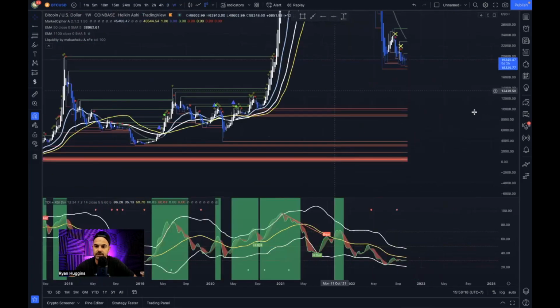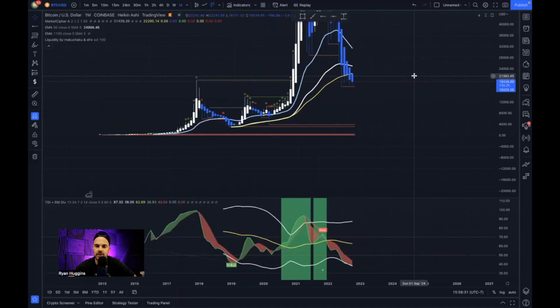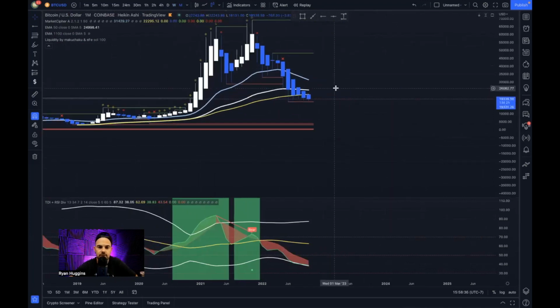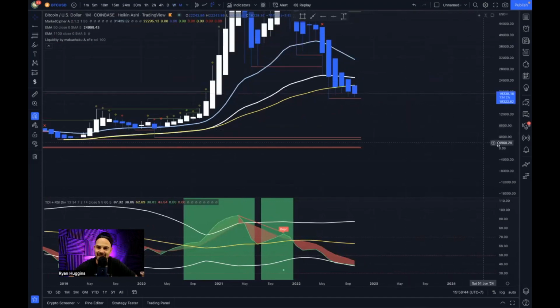All right, so now you want to see some weekly liquidity. There's some weekly liquidity here at 9,000, 8,000. Let's look at monthly, because this liquidity tracker only goes back 100 candles. If we look here on the monthly charts, there's even liquidity down here at $366. I don't think it's going to get that liquidity, buddy.